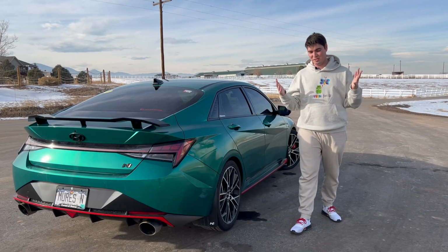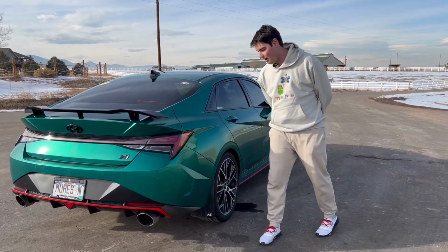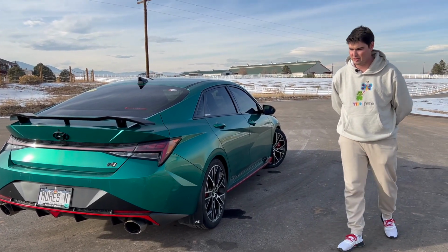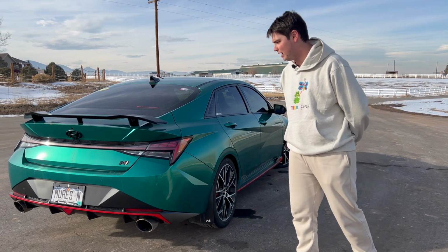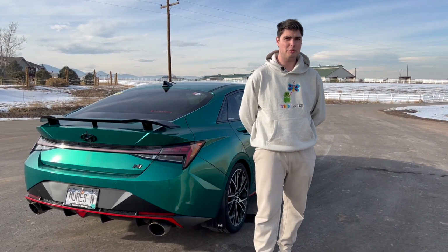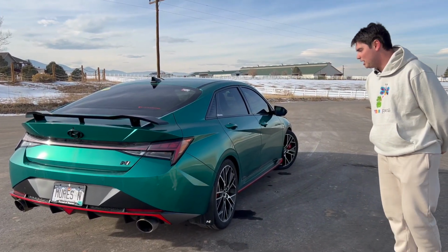Okay, so in conclusion, should you get this car? In my opinion, yes. I've kind of said all throughout this review, I've had a great experience with this car, no reliability issues at all. It goes pretty fast. It's nice for everyday use. I drive it to work all the time. There's no major downsides.